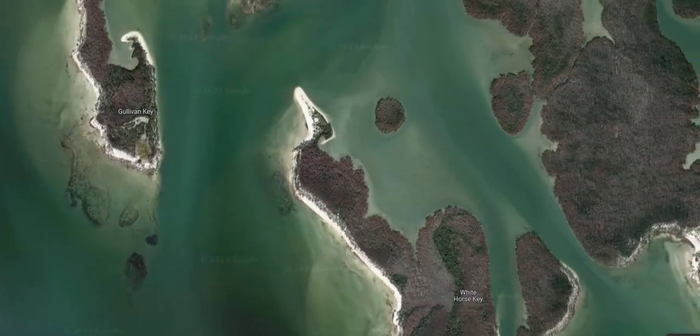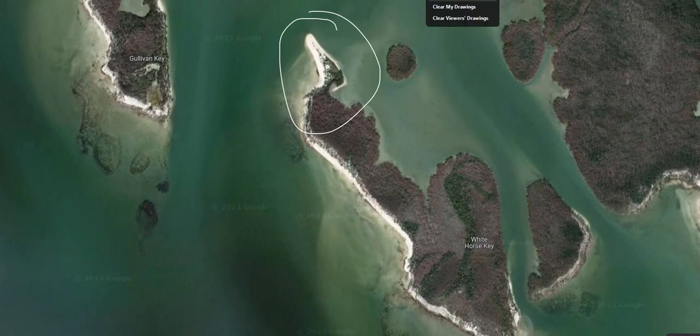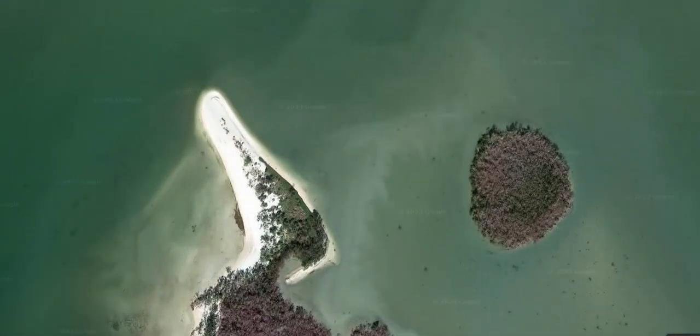But the prime beaches that most people are interested in for anchorages are up here in the head of the horse or the duck or the pelican. And particularly on the northeast side here. Look at that deep water coming up there. It drops off pretty sharply. I was just there not even a week ago, 3 or 4 days ago I was here. And this is just a really nice beach to land on.